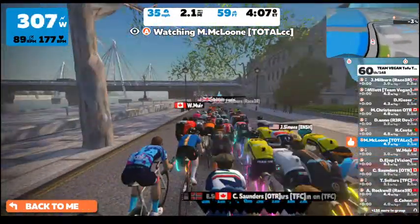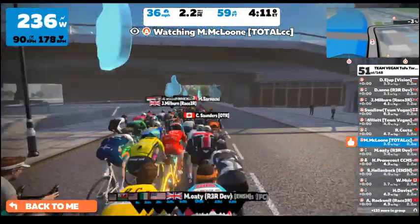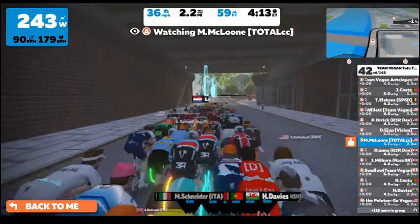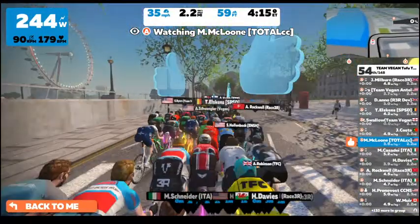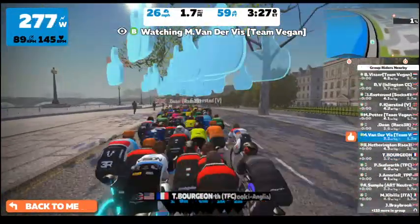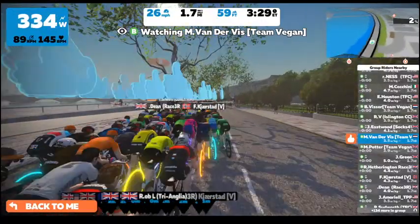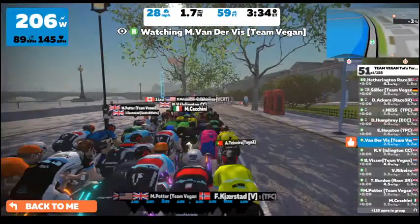And he rides for Team Vegan in which squad? I think he's in the Vegan Badgers. And that's also his ZRL squad as well. So he was very happy to stay a Badger for the Veganuary. We had a little bit of a mix-up with some of the teams. But yeah, still riding for the Vegan Badgers, and he's doing very well here.